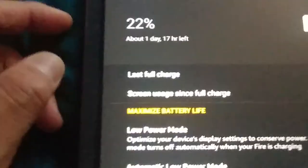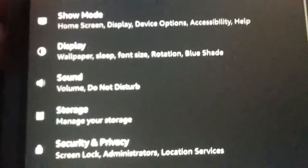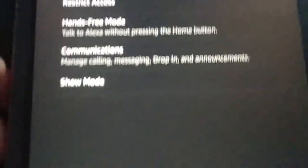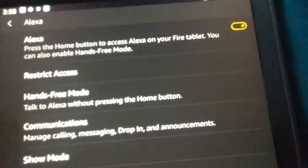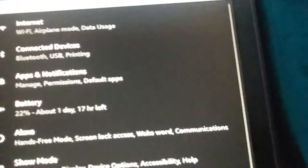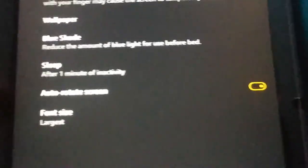Battery. This would tell the battery icon. Right now it's 22%, so I may have to charge it more. And you can maximize battery life and so on. There's also Alexa. If you want to enable Alexa, there's restricted access, hands-free mode, communications, and show modes. Show modes, there are all displays in here. Display.